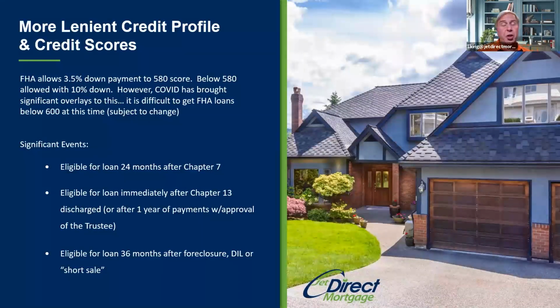Short sale is 4 years. You can get a BK through after 4 years, Fannie and Freddie. It's 2 years on FHA. 2 years instead of 4 years? 36 months on an actual foreclosure instead of a full 7 years? That is a crazy difference. That alone will allow you to close loans that other people can't close.